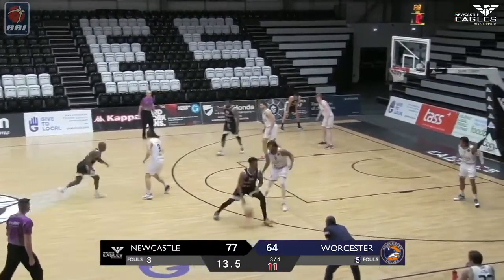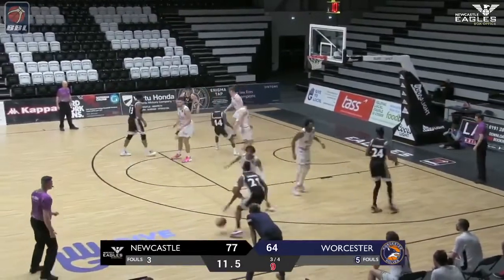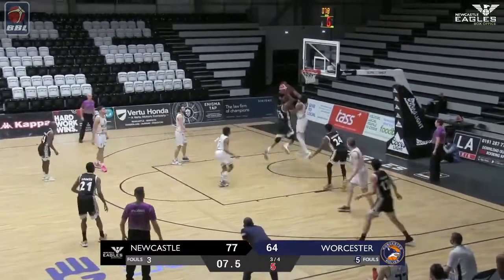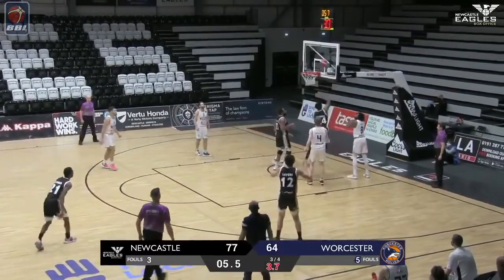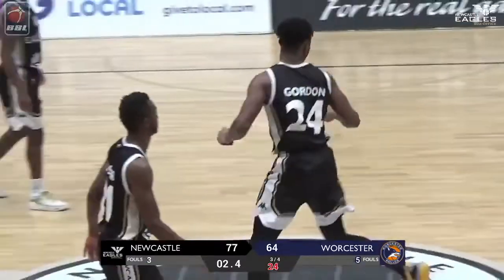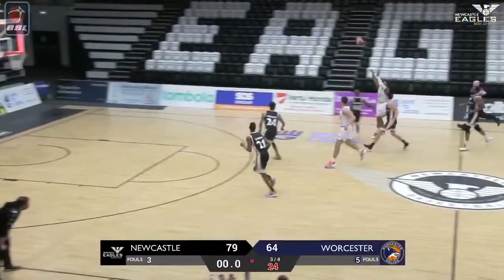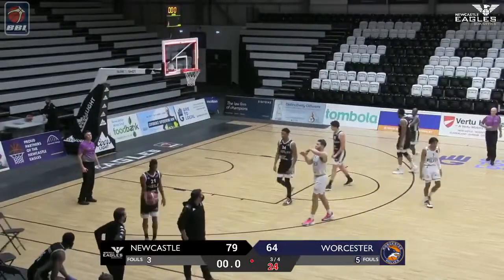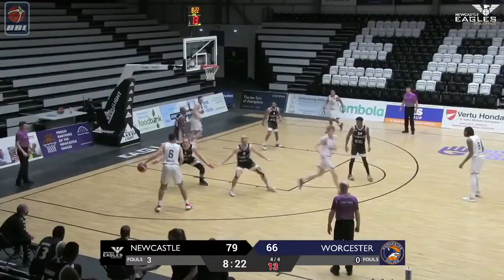2 second differential between shot clock and game clock. Eagles probably going to run down as far as they can. Oh well, they would have done, but there's Darius Defoe almost indignant about it. He went to the basket and was fouled. And Anderson's long, long range three almost dropped in there.